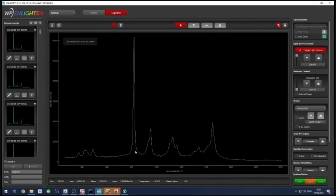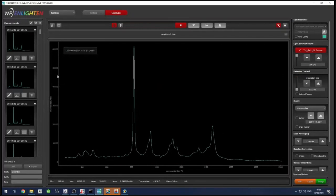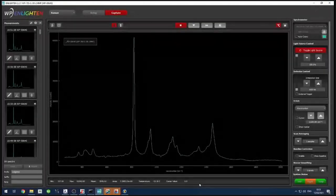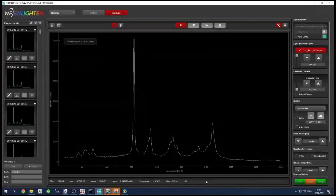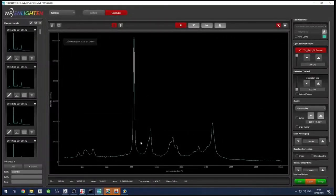We have to process this data in order to interpret it. I'll talk in a few minutes about how to interpret this. But what we're seeing here is different wavelengths, or equivalently different wave numbers, and at each wave number we see an intensity. So on the y-axis here, this is intensity. It's a number of counts in the detector. So this is showing us the number of counts per wavelength or per wave number equivalently.